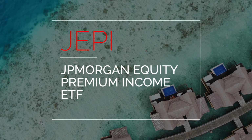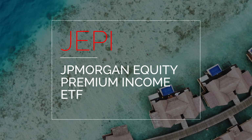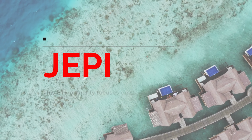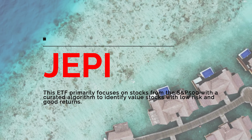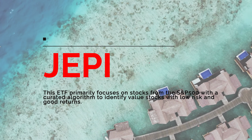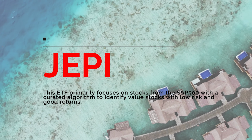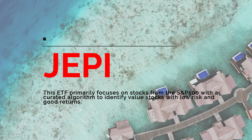And finally, the number 1 monthly dividend ETF that we'll be talking about today is none other than JP Morgan's Equity Premium Income ETF, or JEPI for short. This monster of an ETF holds $12.56 billion in net assets, the largest of any ETF that we've talked about today. This ETF primarily focuses on stocks from the S&P 500 with a curated algorithm to identify value stocks with low risk and good returns.